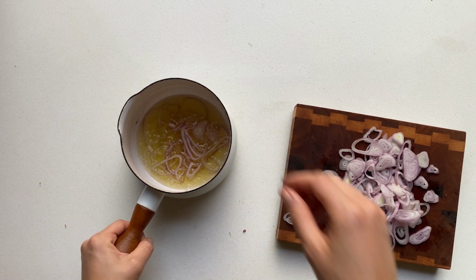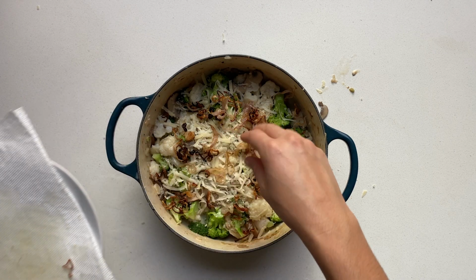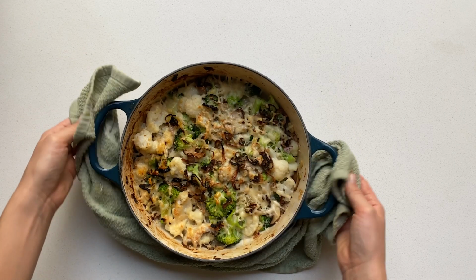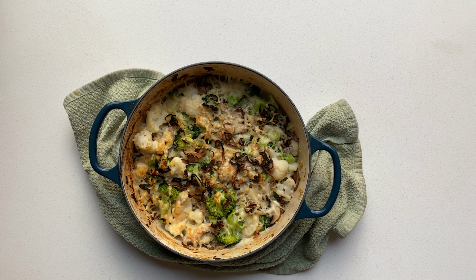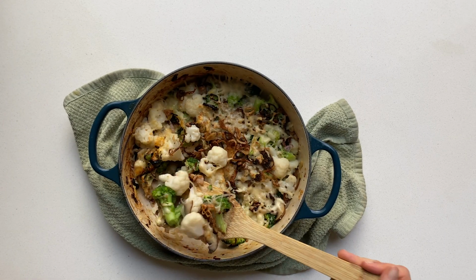While it broils, I like to fry some shallots in a saucepan with tallow until they're brown and crispy, which takes about 5 minutes. These are the perfect garnish, but definitely optional. Finally, let the dish stand for 10 minutes before you serve, and garnish it with fresh parsley and fried shallots.